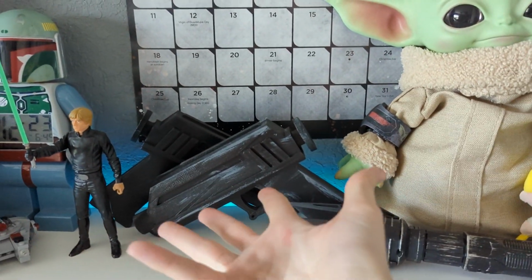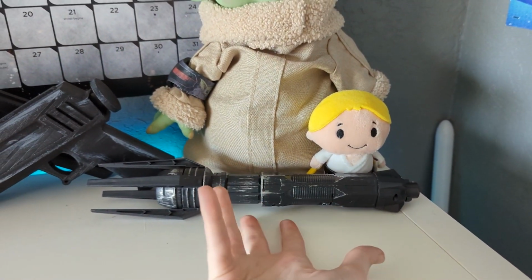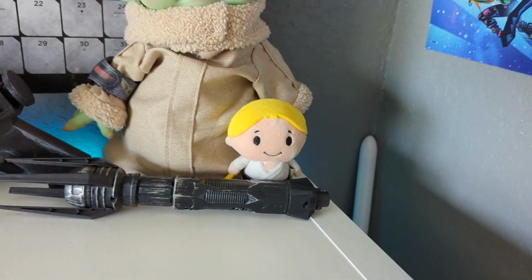DC-17 blasters. They are 3D printed, they are fake, and they are really heavy. This lightsaber, which I got for $20 and doesn't actually work all that well. I don't know where I put the blade. It might be in a box somewhere, but I don't need it.